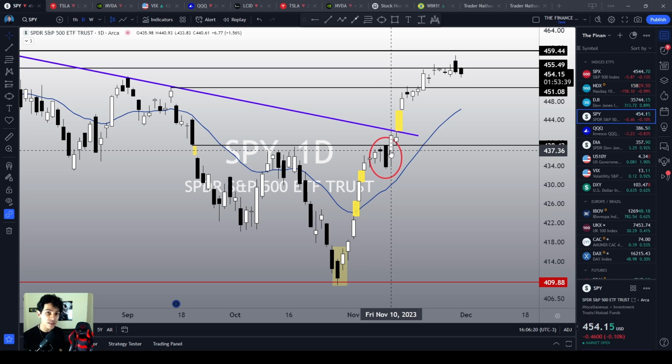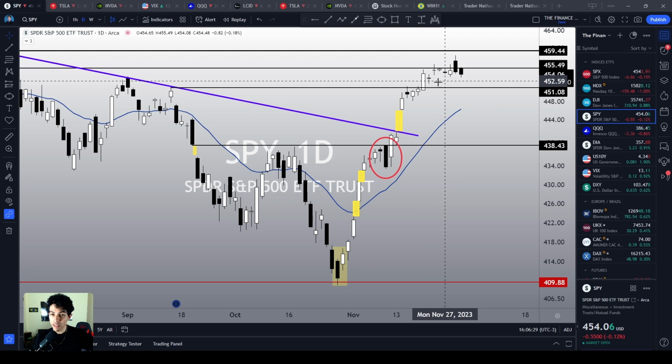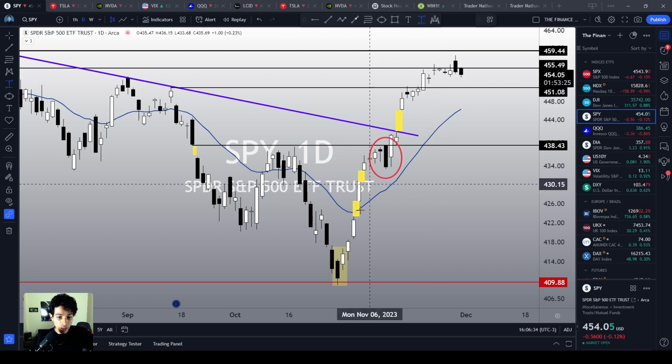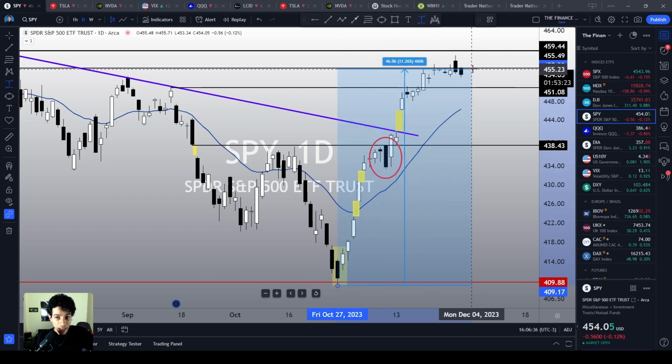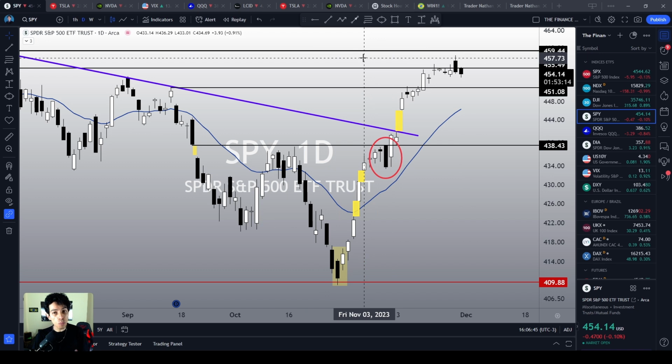So yes, this could be a fantastic bear trap if you ask me, but it is still too soon to tell. But honestly, SPY deserves a correction in my humble opinion. We have been going up since the 409 right here to the $458. We are going up 12% without even a single pullback. So if you ask me, SPY deserves a pullback, and right now the timing couldn't be better.